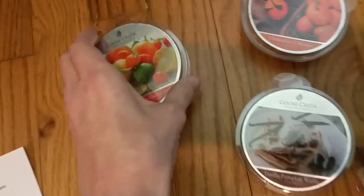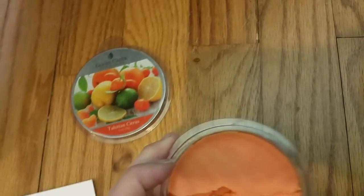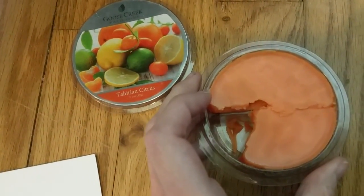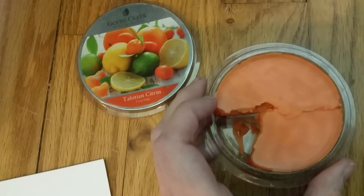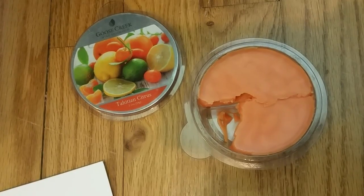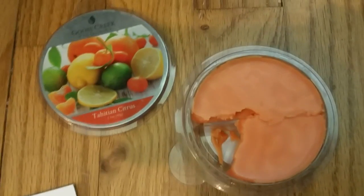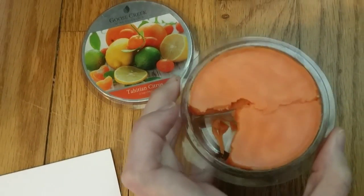Next we have Tahitian Citrus. And the scent notes are: indulge in this mouth-watering fruit medley as fresh lime zest, lemon sugar, and sparkling grapefruit are touched with accents of whipped meringue, vanilla bean, sugarcane, and Tahitian musk. This smells like rich, salty lemon with maybe a hint of orange, but it's not like a drink. It's not really bakery. There's also a touch of something maybe savory in the background, which might actually be the grapefruit. It's really, really yummy.